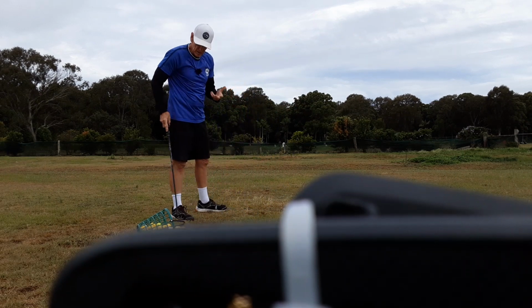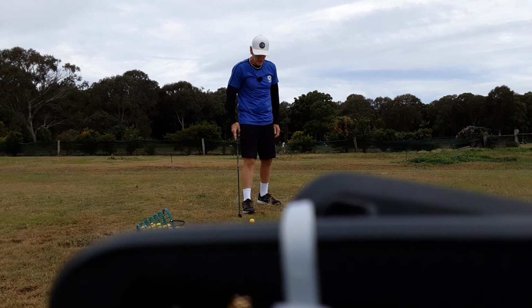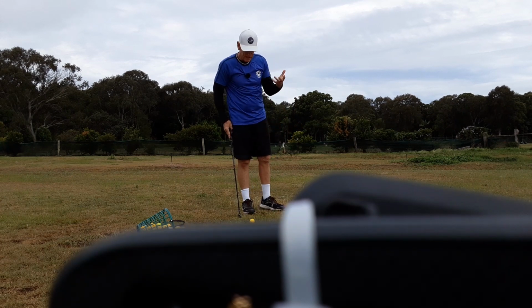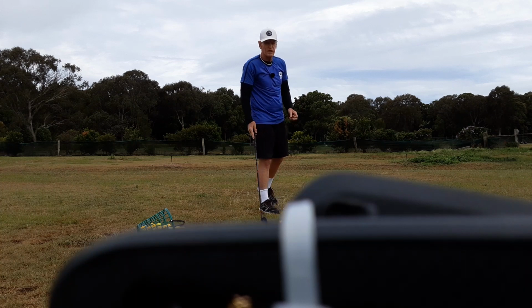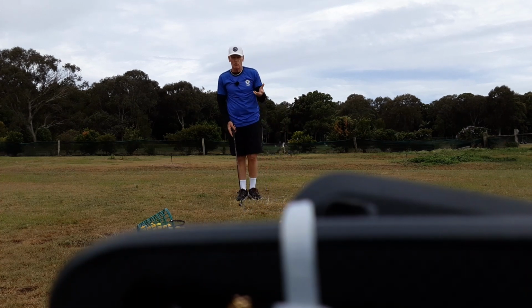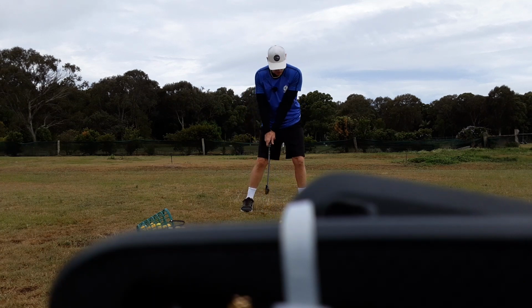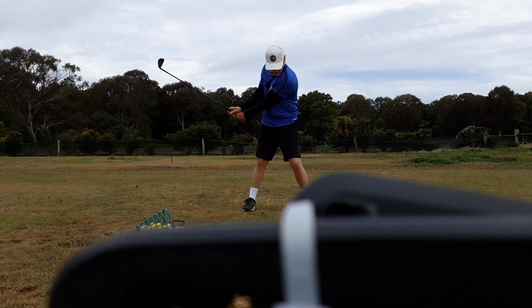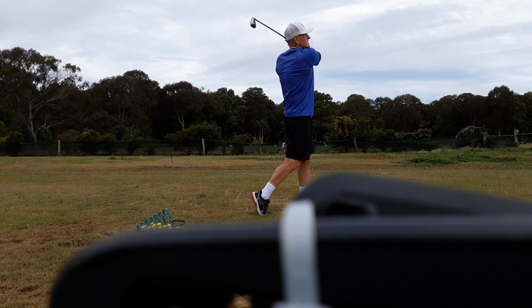Now for years I've not been doing a trail foot drive, so it's hard for me to get it back. I need to have 50% more than I've got now. I don't have anywhere near what I used to have. But I'll try and incorporate a little bit of this. Come on, shift, shift, drive.